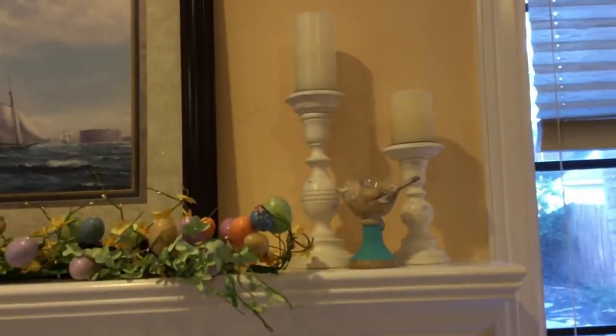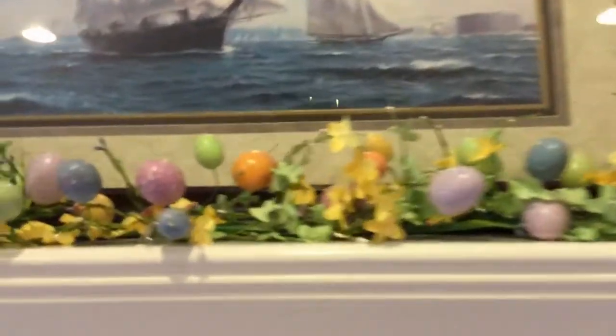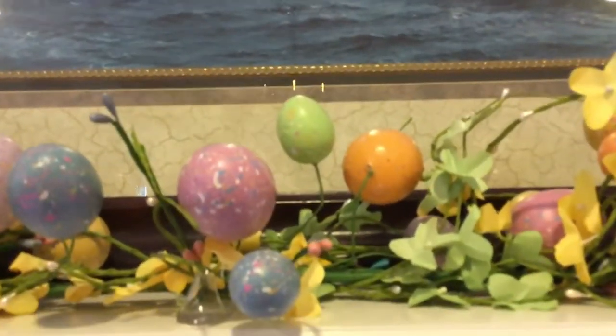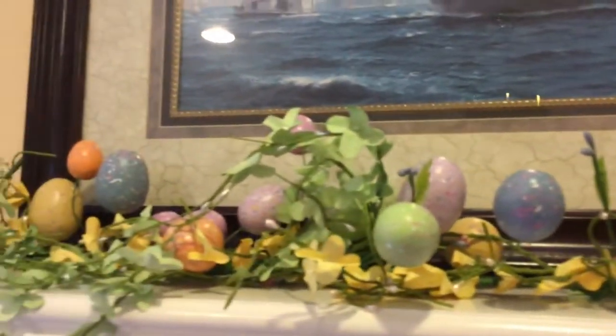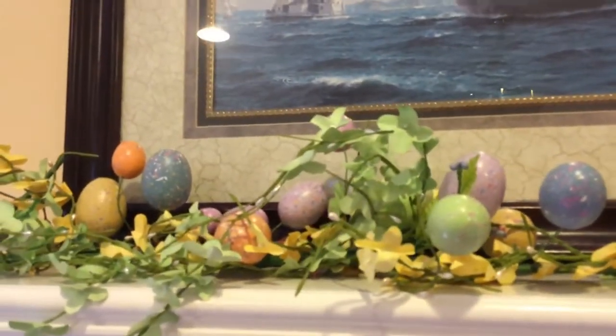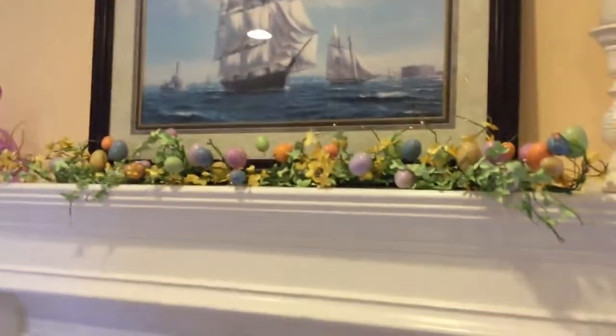Just have some bunnies. Most all of this came from Hobby Lobby. My friend Sandy gave me that really pretty little candle holder. And this wreath, I don't know if you can tell, if it'll focus, but it has these really pretty eggs on it. Yeah, it just goes across the whole mantle, and I really like it.